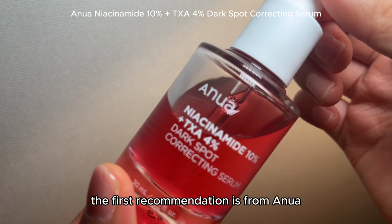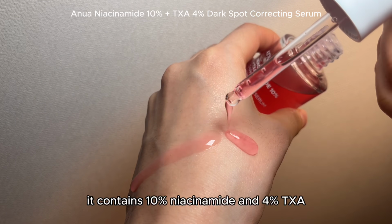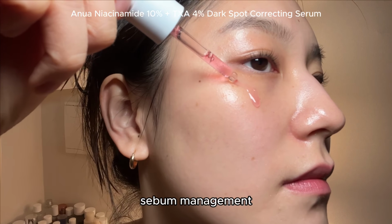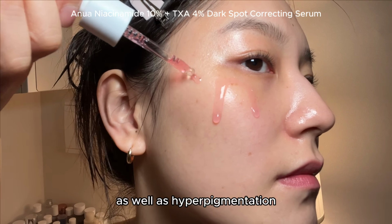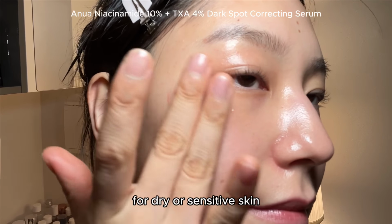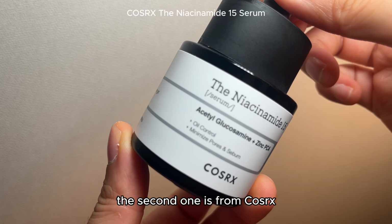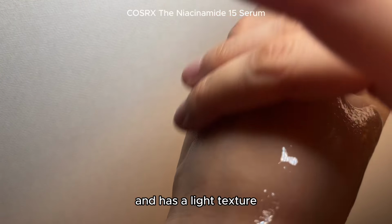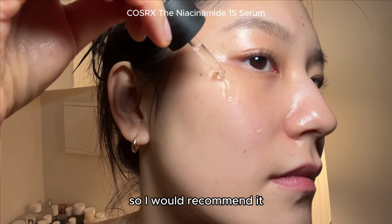The first recommendation is from Anua. It contains 10% niacinamide and 4% TXA, so it is good for sebum management as well as hyperpigmentation. It is moisturizing and non-irritating, so it is recommended for dry or sensitive skin. The second one is from Cosrx. It contains 15% niacinamide and has a light texture with a very clean finish, so I would recommend it for oily or combination skin.